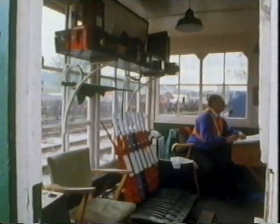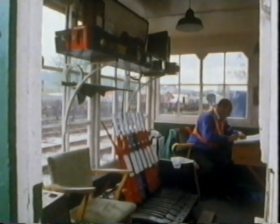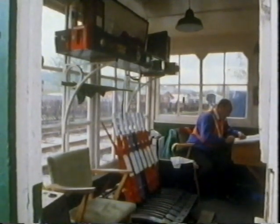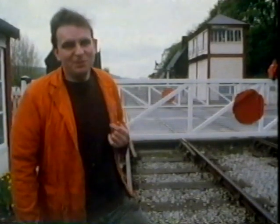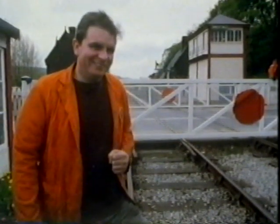Everything that's here, we brought in. We've been through about 25,000 tons of material over that time. The signal box, incidentally, isn't original. That was brought in as well, came in two pieces on a low loader.